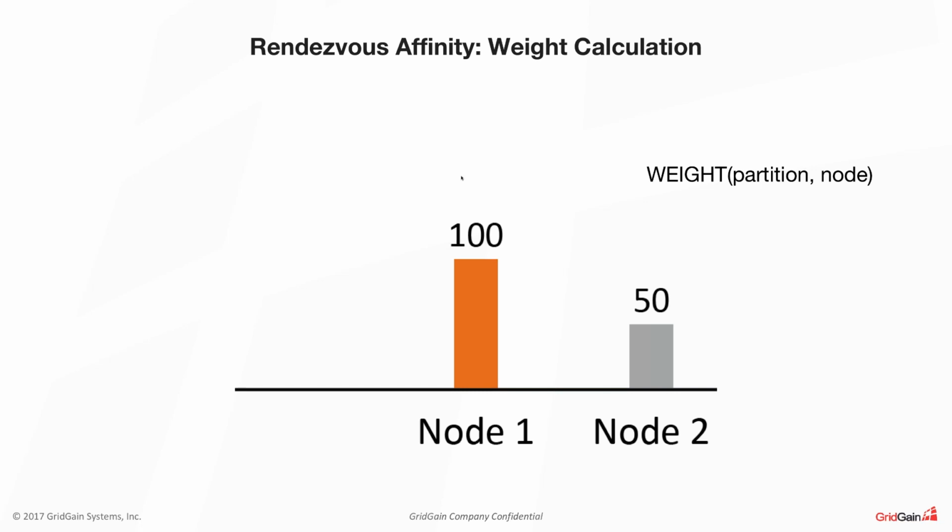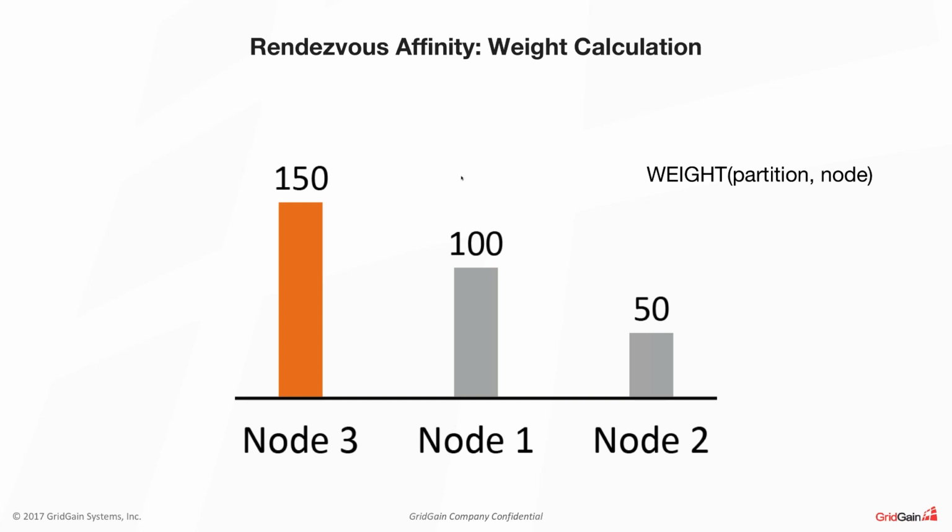And when the rendezvous function starts its calculations, it will assign a weight to node 2 using that predefined algorithm. And since that weight for partition A is less than 100, that partition will stay on node 1. However, over time, we can expand our cluster further and add the third node. And the rendezvous affinity function can change its initial decision and decide, okay, now I will assign weight 150 to node 3 for this partition, and that partition will be migrated to that node. The same calculations will happen for all the partitions we have in our cluster.